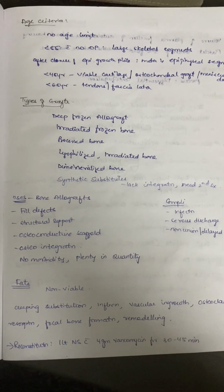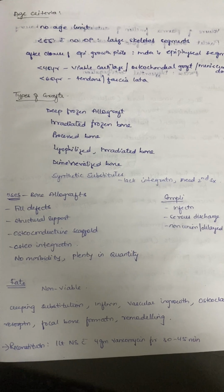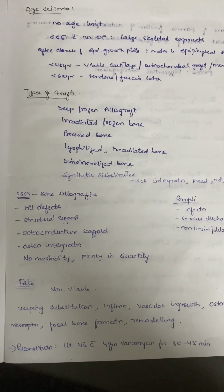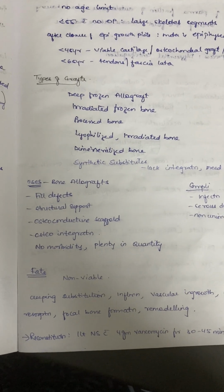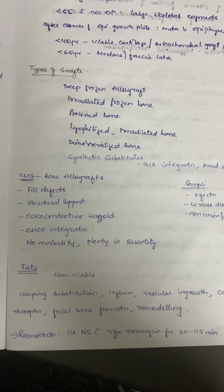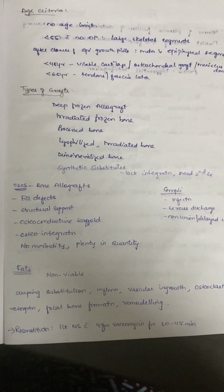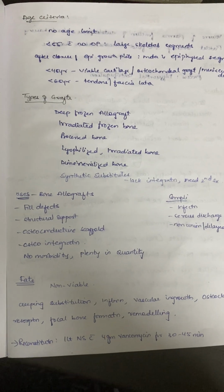If less than 65, there is a probability of osteoporosis, so you can take only the tendons and the fascia lata. After 65, we don't take a bone graft. Types of grafts are deep frozen allograft, irradiated ones, lyophilized irradiated ones, or demineralized bone. You can also use synthetic substitutes, but they will not have nice integration and sometimes need a secondary surgery.